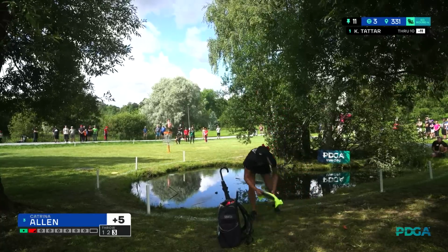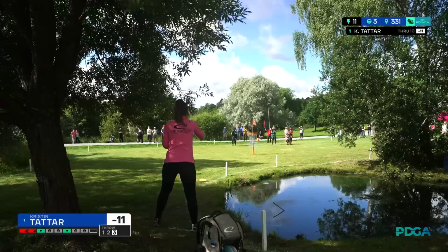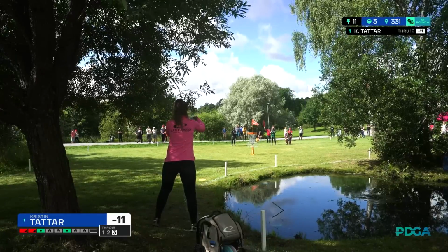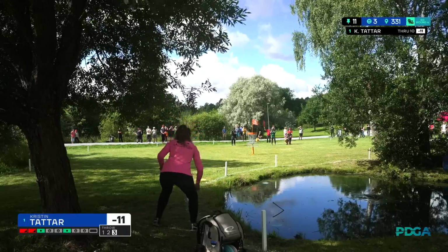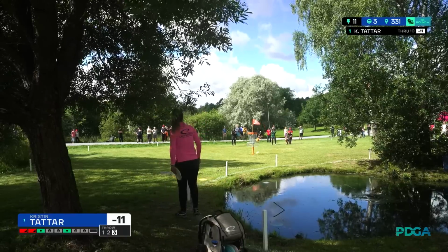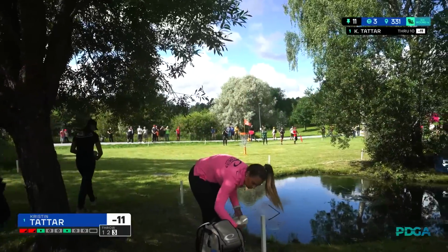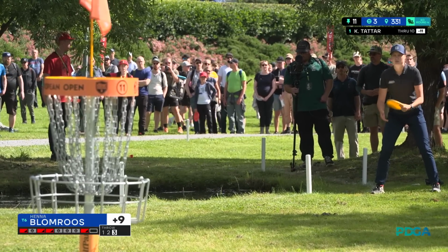Just a bit left. Kristin also to try to save the par. Oh, come on. There'll be a couple bogeys. And Henna also par save.